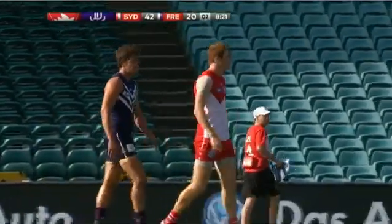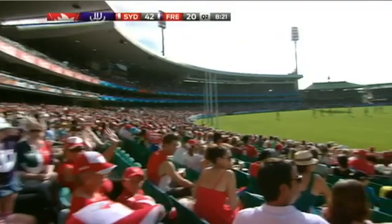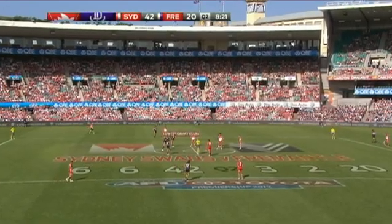This is at 188 in the record. 188. Was listed at 188. Where is he? You reckon he's? I reckon he's probably a squeak above that. I'd say he's probably 190, 189, 190.